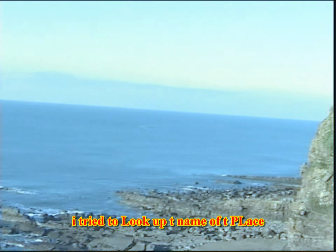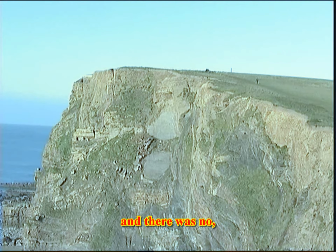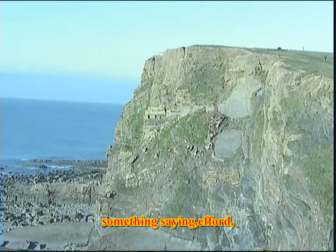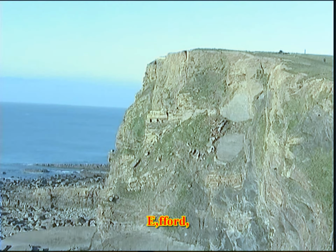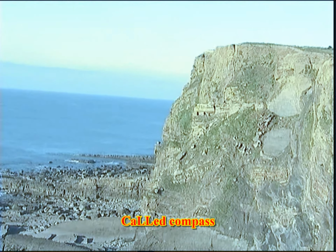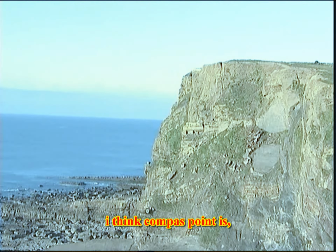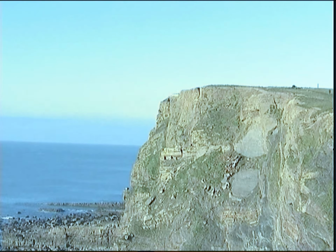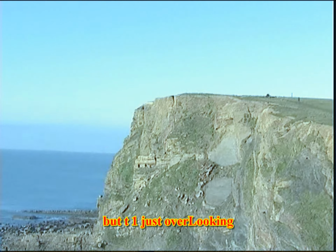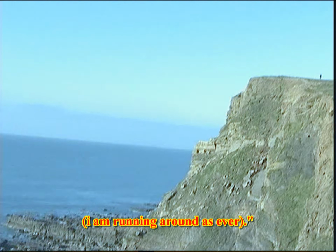Anyway, I tried to look up the name of the place on the Ordnance Survey and there was no listed cove, but something saying Effort, E-F-F-O-R-T I believe it was, and there was a place called Compass Point, but I do not think it's this one here. I think Compass Point is the one, not this point in front of me, but the one just overlooking Bude.